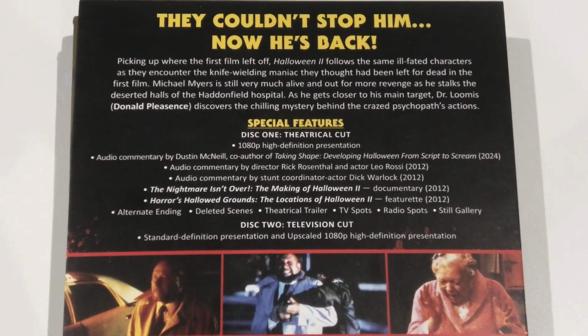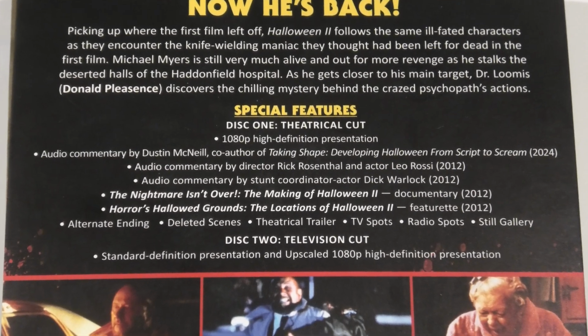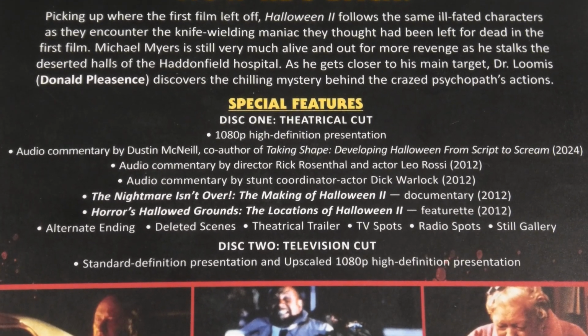Now in terms of special features when it comes to this release, like I said, you do get the television cut. You've also got 3 audio commentaries in there as well. You've got the making of Halloween 2 documentary, I think it came out in 2012. And of course you got the episode of Horror's Hallowed Grounds by Sean Clark. And if you're into your kind of location pieces, you are really going to enjoy this one. It is quite brilliant. So that is the Halloween 2 one.